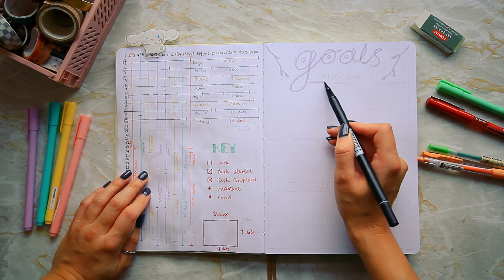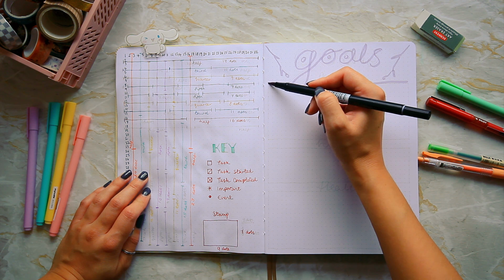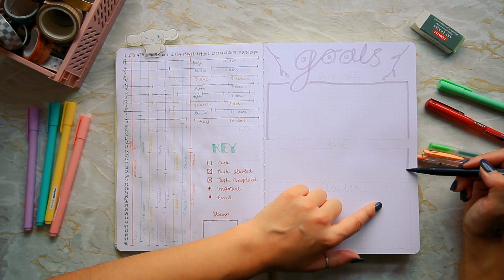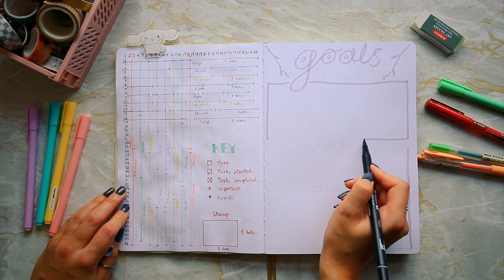Also, a lot of the Hobonichi already had the calendars mapped out, which is perfect if you don't want to do everything from scratch. But for this next year, I wanted to try and do everything from scratch. I wanted to try and have the full bullet journaling experience.